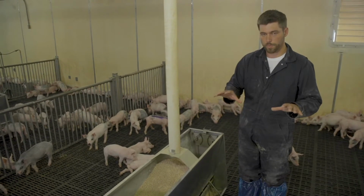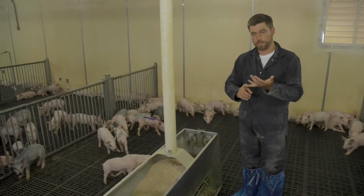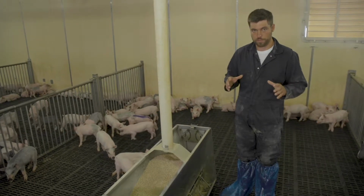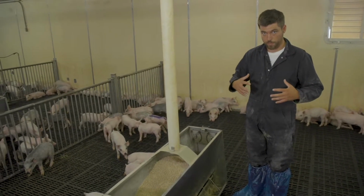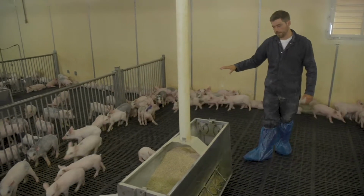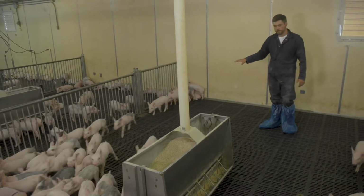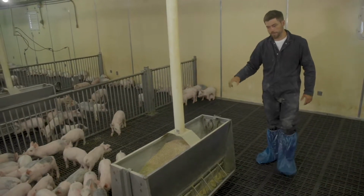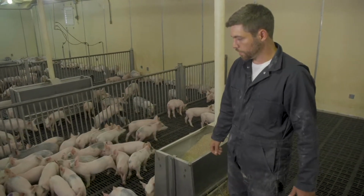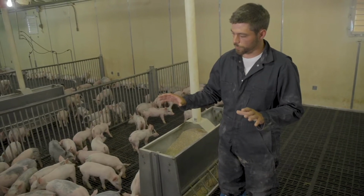But we really want to cover 3 bases. Number 1 is respiratory, number 2 is enteric, which would be diarrhea, and number 3 would be we want to make sure that our pigs are full-bellied and eating and drinking well. As we're walking through here, we've really identified one pig that needs to be pulled. We do a good job of that, put them in a low-stress environment, and then we can take care of them individually that way.